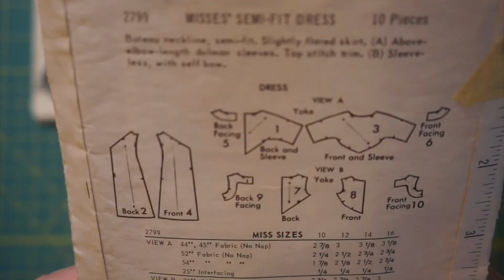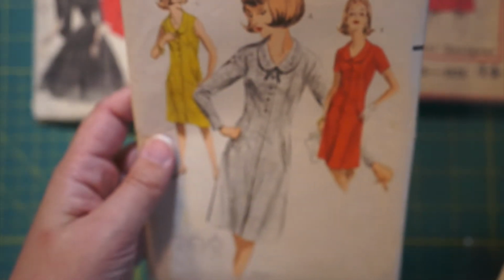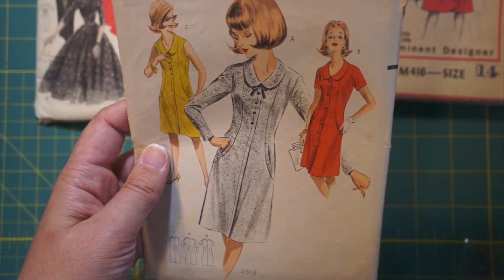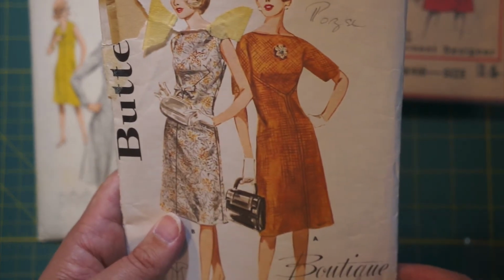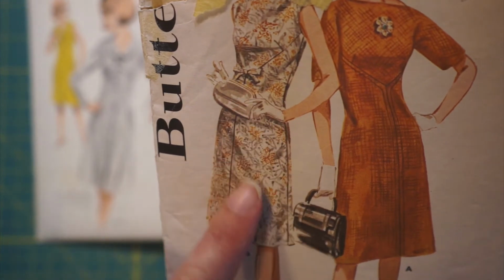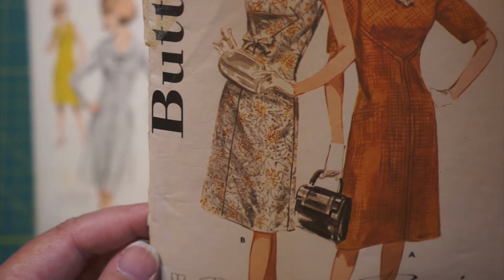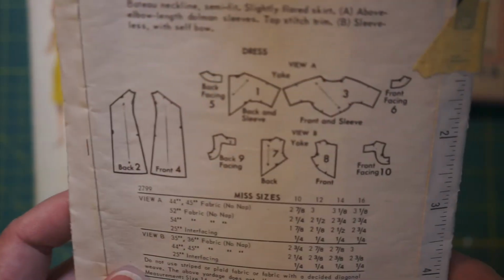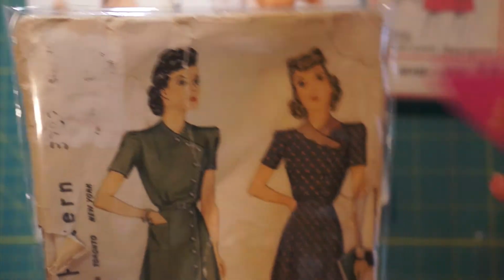This is Mrs. Semi-Fit dress. Oh yeah, that was the other interesting thing about this Weigels pattern. They call it an A-line skimmer. So it is more 60s. I guess it's just meant to skim your shape. And it seems a little bit like this is doing the same thing as well. And again, I love the pattern illustrations. You can just imagine that shiny brocade that they've somehow managed to translate into the drawing. This one has my note to self already right on the front.